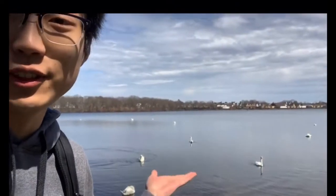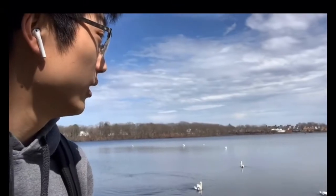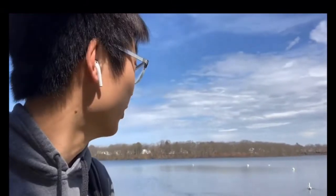While you are walking along the paths over here at Cushing Memorial Park, I want you guys to keep thinking and looking around at anything that really catches your eye and that you find very interesting. For me, the first thing that really caught my eye is the presence of these beautiful swans. There are at least like 15 swans, maybe 20.